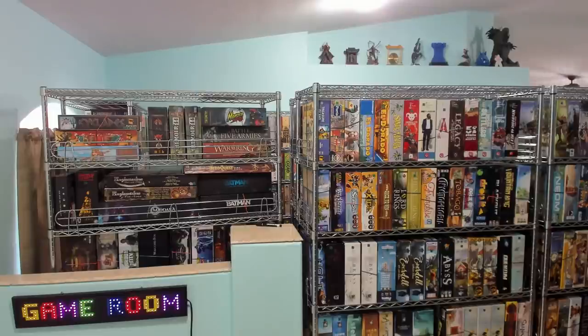If you didn't like the organization of the last shelf, you're going to hate this one. Because this one is literally, I don't know where else to put these games.